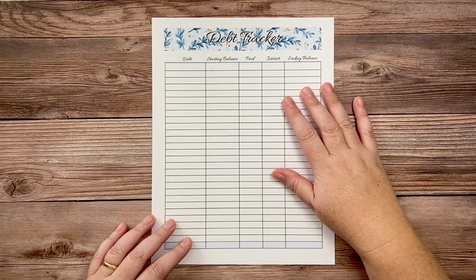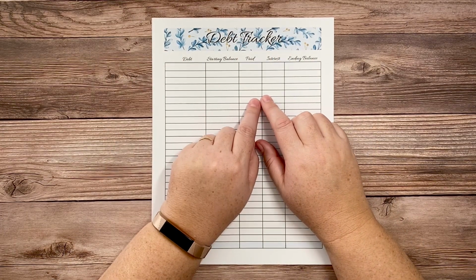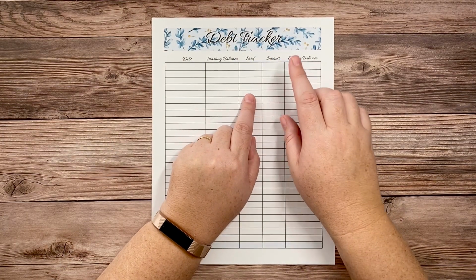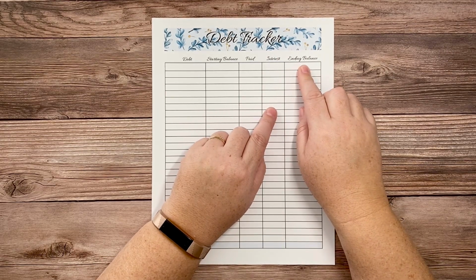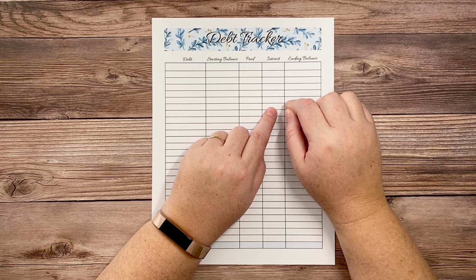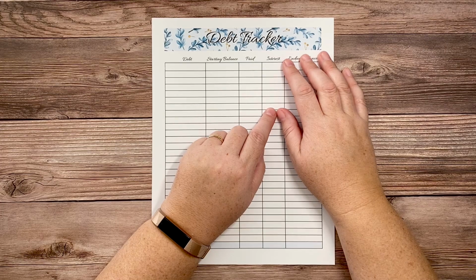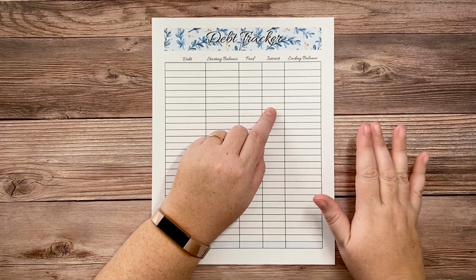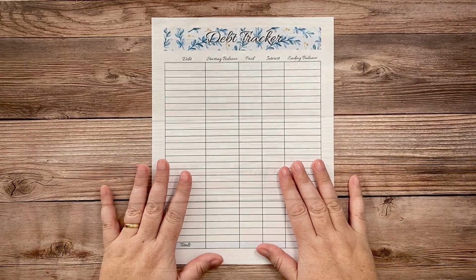This is just a simple tracker where you list your debts, your starting balances, what you paid that month, the interest that was charged that month, and then your ending balance. When you physically handwrite those things out, you are telling yourself this debt is important, and you're not tunnel vision ignoring your debt. It's making you accountable and responsible. And that's what I love about the debt tracker.